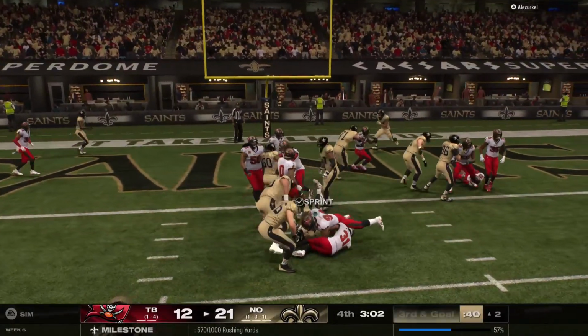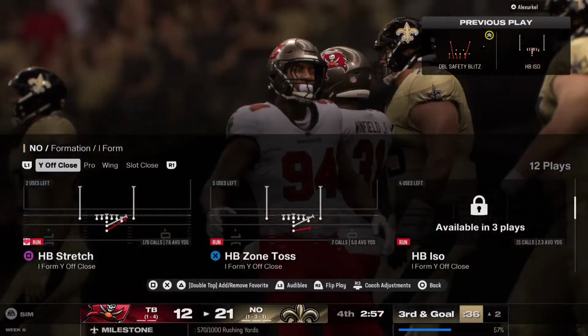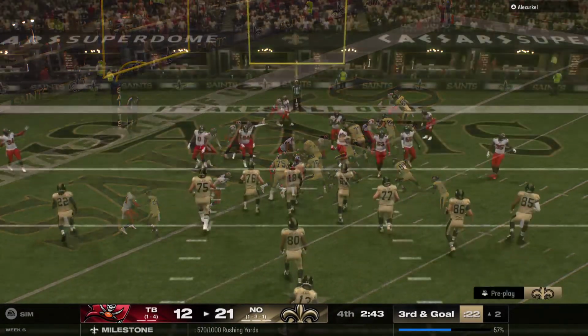And they'll run again. And he will not get in. In fact, he might have lost a yard. Back to the 2. The tally there, minus 2 yards. Brings up 3rd down.